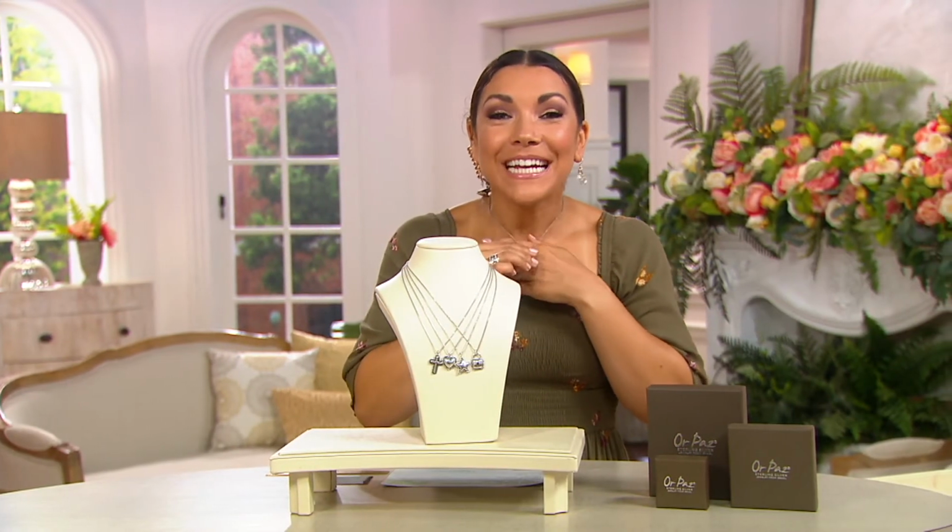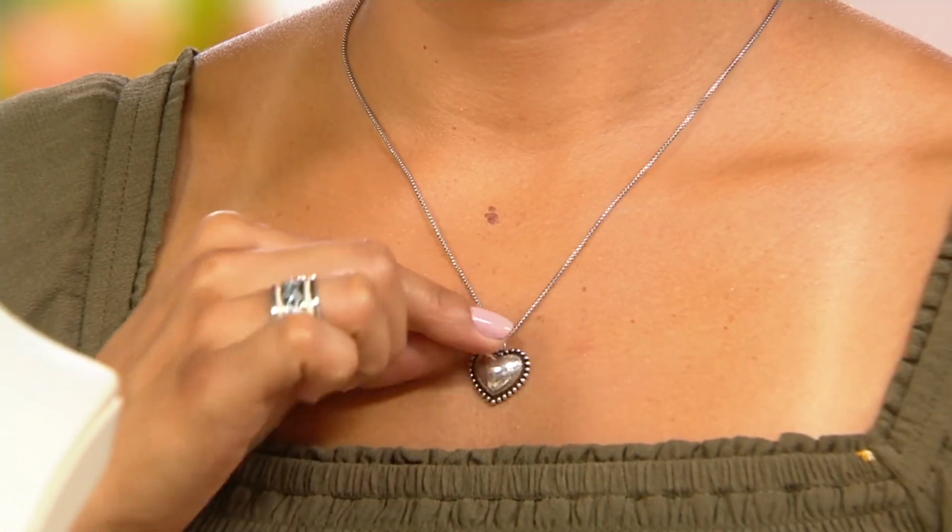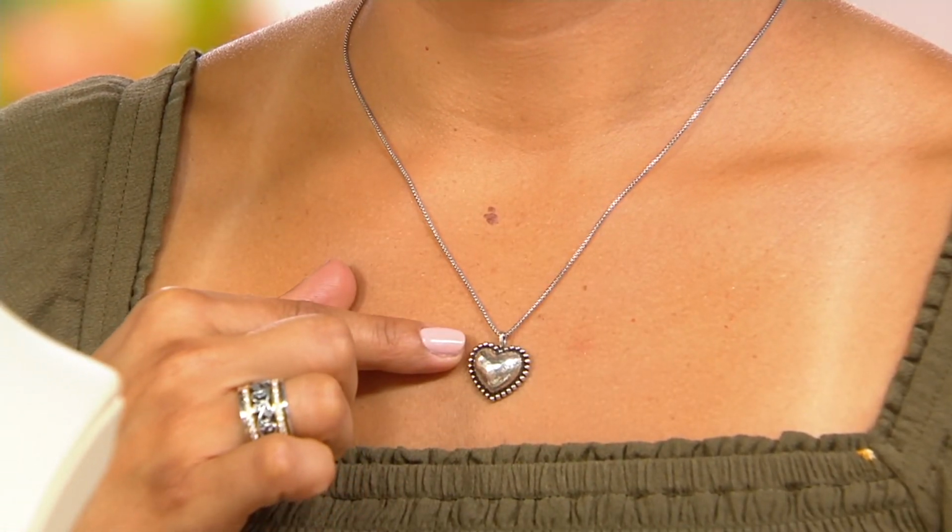But Danny, the use of silver and oxidation and the hammering, you can even see the texture of the hammering on each piece. Yeah, first of all, Ali, thank you so much for sharing this story. I was really emotional as you were telling it. But you're so right, it's timeless. It's a great present.